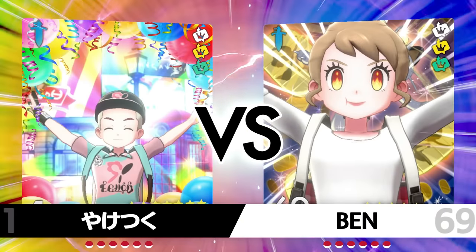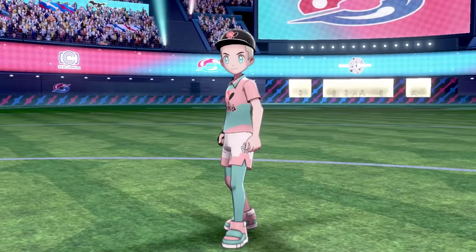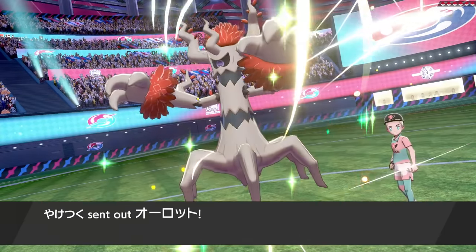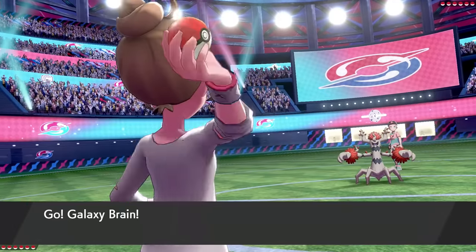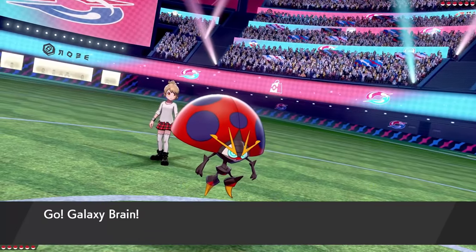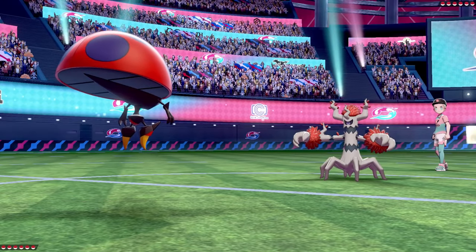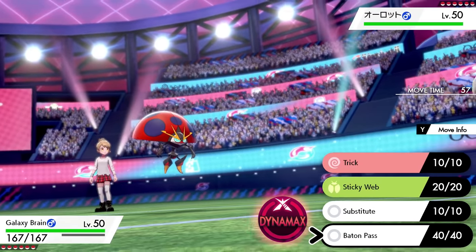Let's get into this one. This is a battle. I'm not really sure what my opponent's name was here, but this is a pretty cool opponent. I will say that for sure. Now, the first Pokemon I'm going to be leading off with here is going to be my Orbital. And we got a Trevenant lead here. So, probably not the greatest matchup in the world for my Orbital, but I only need to do a couple of things here. So, firstly, I'm going to say it's got a Lumberry. And on this set, I've got Trick, Sticky Web, Substitute, and Baton Pass.